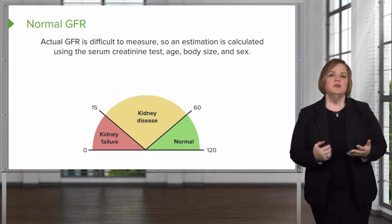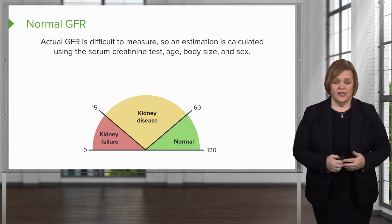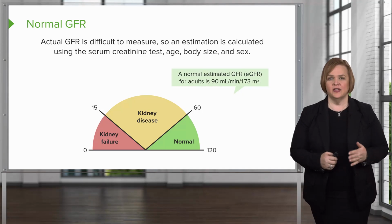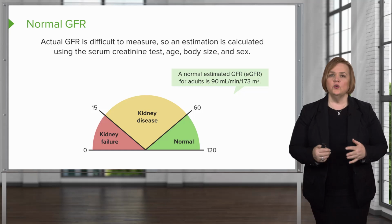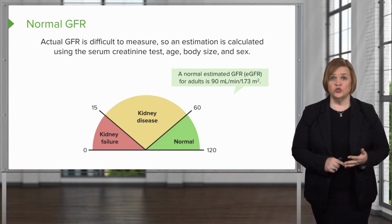I want to talk a little bit more about GFR and what a normal GFR represents. Now we know the actual GFR is really hard to measure, so we use an estimate. That's when you see that little e in front of the GFR. Now, in order to calculate it, we use the serum creatinine, the patient's age, the patient's body size, and their gender.